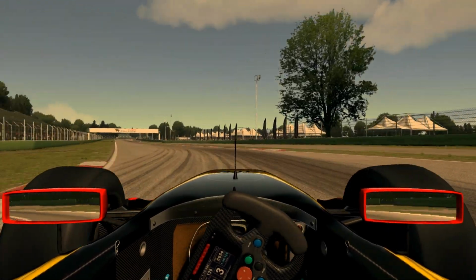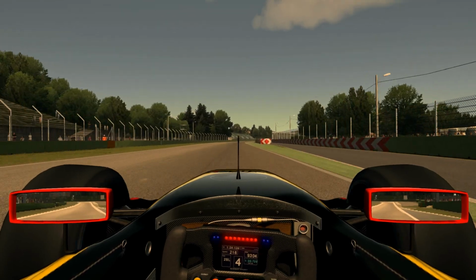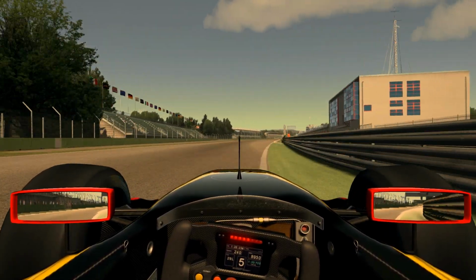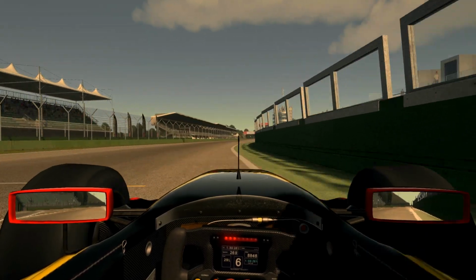If you gave me this about 6 months ago, I would have said no, not a chance. I wouldn't have done it. Simple as that. I would not have done it. I did not like this sim at all. But now, that is spot on. Okay, we move on now.